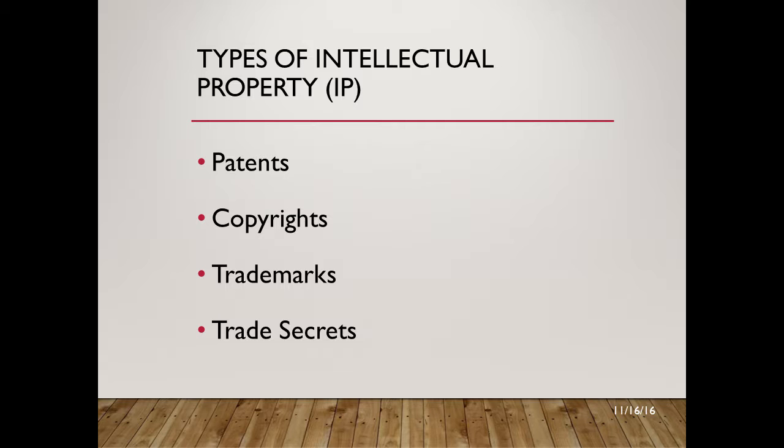Copyrights protect original works of authorship, such as literature, music, artistic works, and computer software. As the holder of a copyright, you have the exclusive right to reproduce, adapt, and distribute the work. A copyright exists from the moment the work is created, so registration is voluntary.